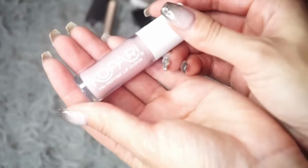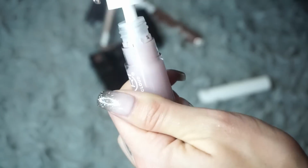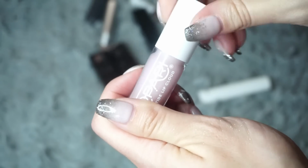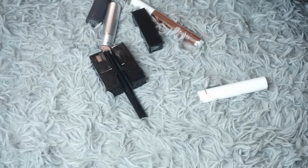This one is pretty new to me. I think I've only tried it one time, from Copari, their Peptide Lip Cloud. I feel like I need to actually put this in my bathroom to go with my skincare routine. I think it's supposed to be more of a nourishing lip product if I understand right. So I'm actually gonna throw that in my bathroom so I can remember to get some more use out of it.